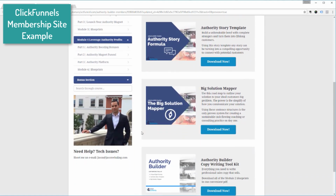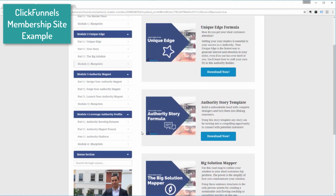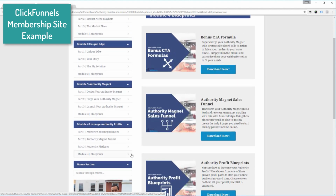Despite some of the issues that they have with the membership website, it is a done-for-you membership website solution where you can have different packages, you can have different membership site levels, and it's relatively easy to put together, which actually leads me into reason number 2, ClickFunnels is better than Thrive Themes, and that's the payment gateway.